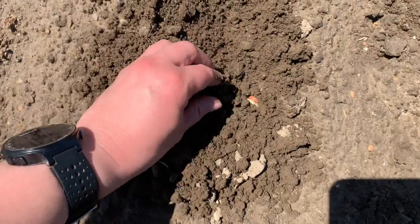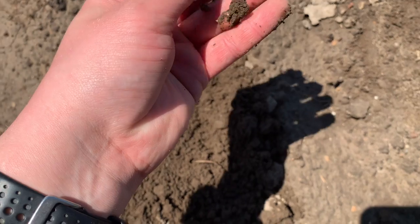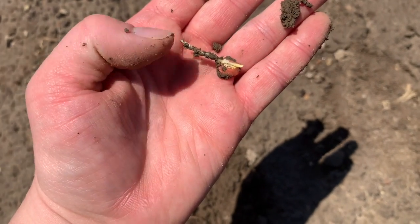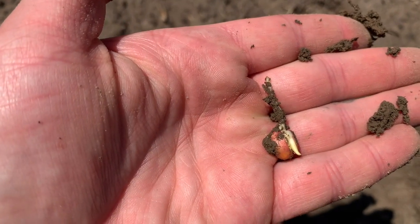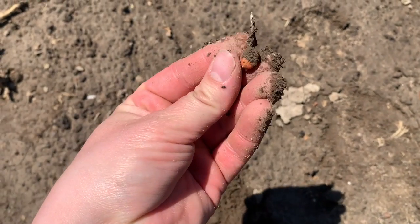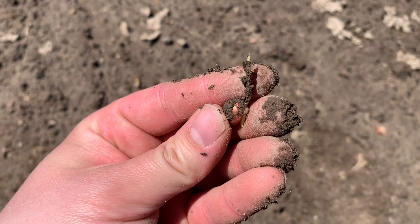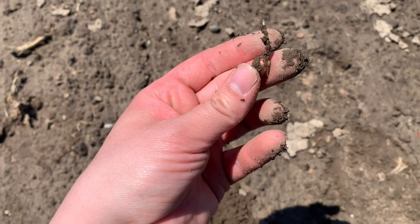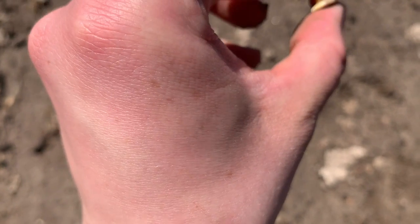Oh, here we go, we got one. So there we go, look at this. You can see the corn seed and, oh, look at that little baby. Oh, it's so cute. How awesome is that? That is really cool. So as you can see, it's starting to germinate. The plant's starting to go on the top. Roots are starting to go down. So that is really cool.